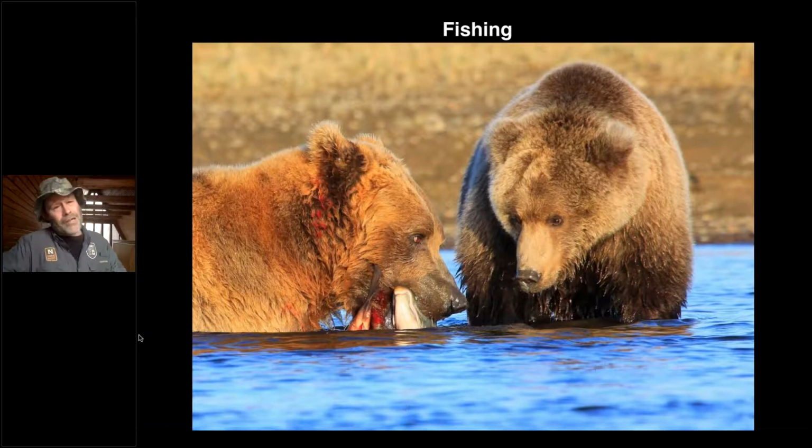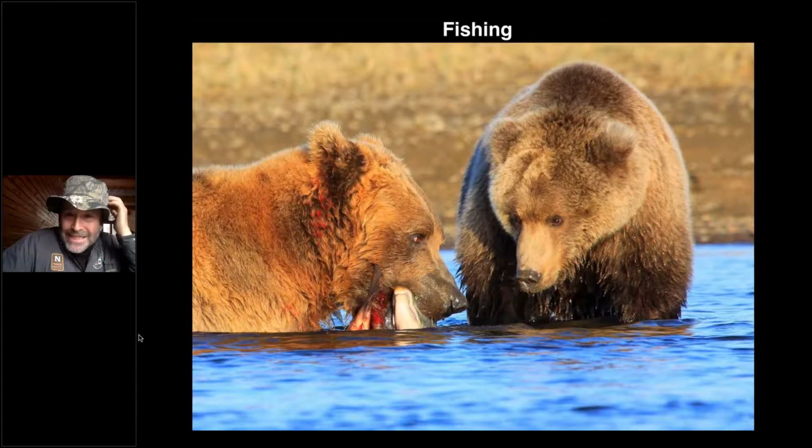I've seen bears catch smaller spawned out fish 2 at once, very, very rarely. That are easier to catch, like a little pink salmon that's kind of tired and has already spawned. But 2 ocean bright silvers, only leave it up to this female to get 2 at the same time. So she just froze, and the cub came up and was wondering what's going on, and the mom is just like, grab one.